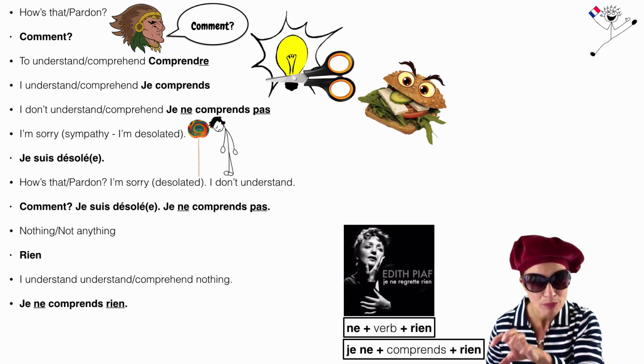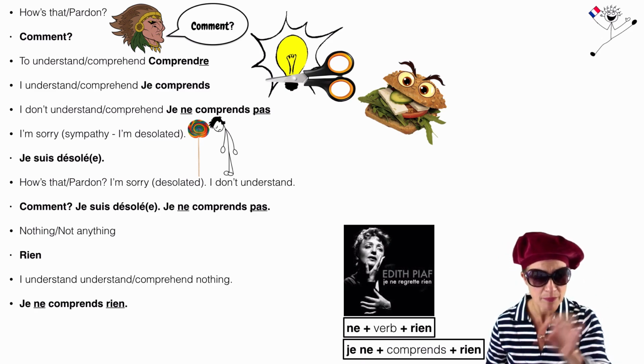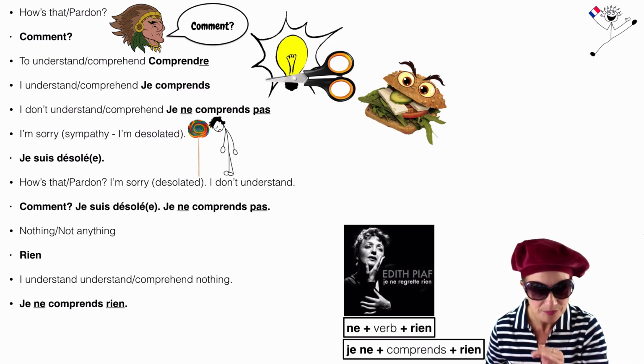Your negative word here, it's rien, has to replace pas. You don't add it on to pas. You get rid of pas. Kick pas out. Replace it with rien. Je ne comprends rien, rien, nothing.